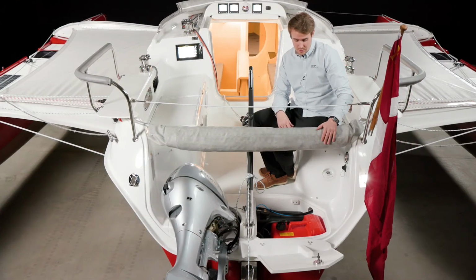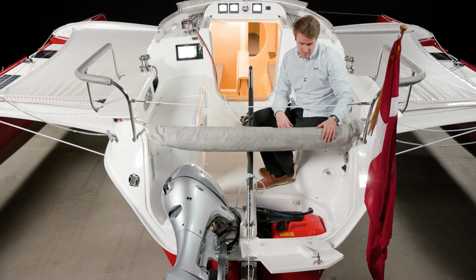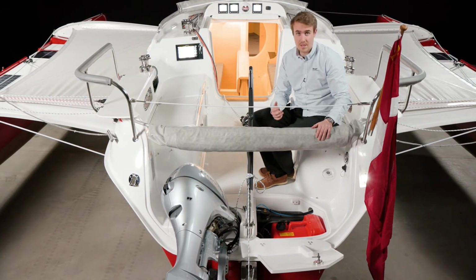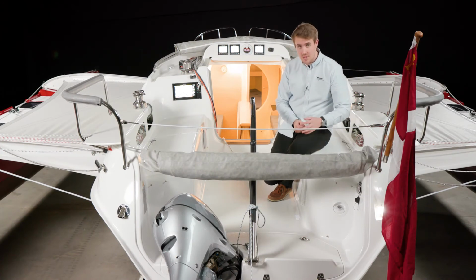Here in the locker at the transom of the boat, you see we have 2 fuel tanks. The red one is for gasoline and is for the engine. The black one is for the diesel heater inside the boat. Here in the back of the cockpit, you see we have this manual bilge pump. This is used for the bilge in the main cabin.